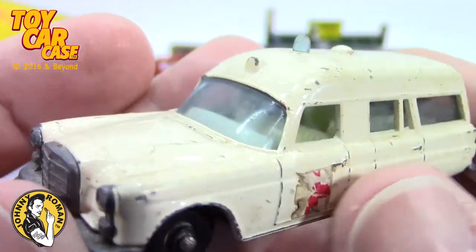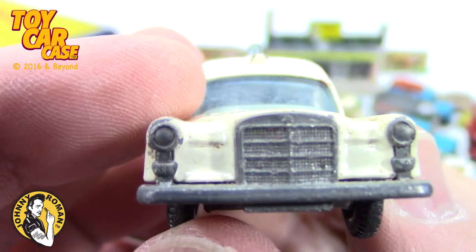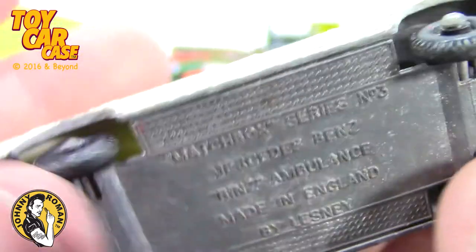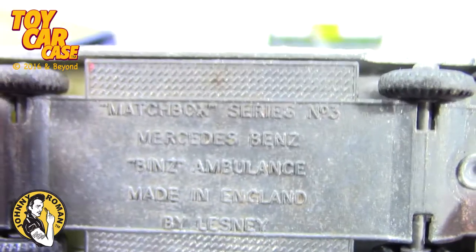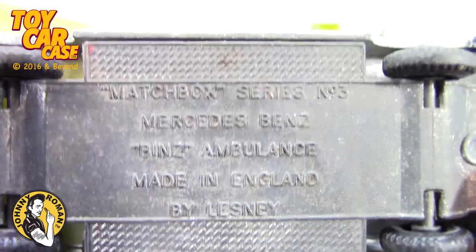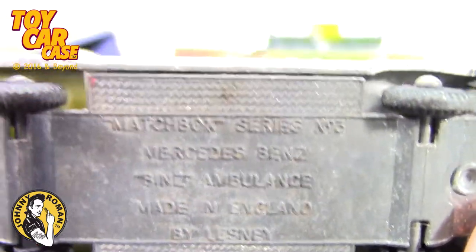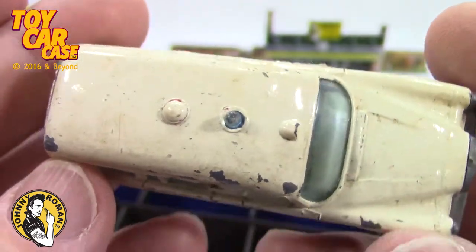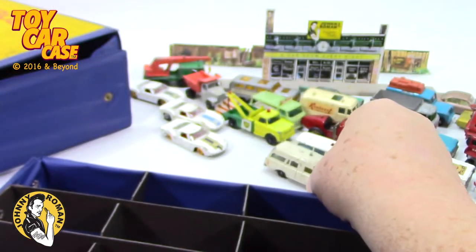Usually a big red cross on the side. Mercedes grill on that. Totally recognize it. Look at those wheels and tires. Matchbox Series number 3. Benz Ambulance. Mercedes Benz by Lesney. Matchbox Series. Oh, this one's kind of yellowed out, but that's okay.